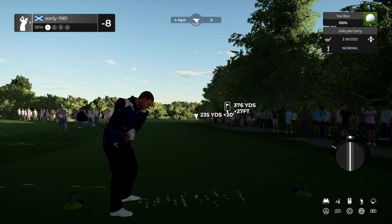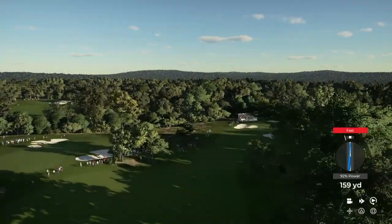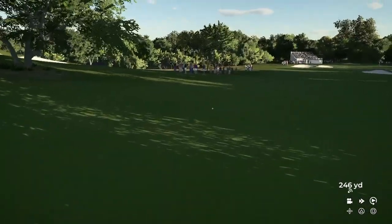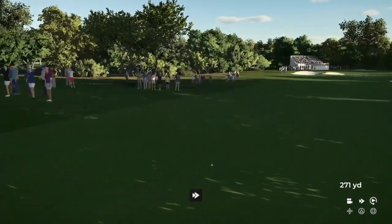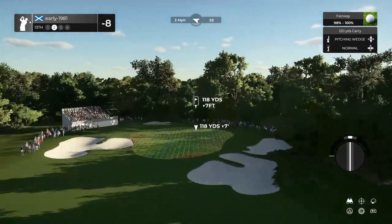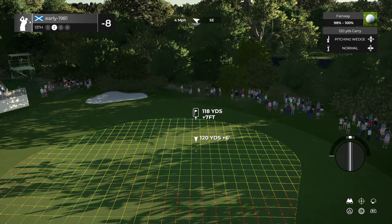So just setting us down the right hand side with the 3 wood. Oh, it's another red fast. We did get the partial though, so we may just about hold the left hand side of this fairway. Getting a lot of erratic outcomes in some of these swing lines and tempos. So 118 yards, down 7 feet, 3 mile per hour wind.